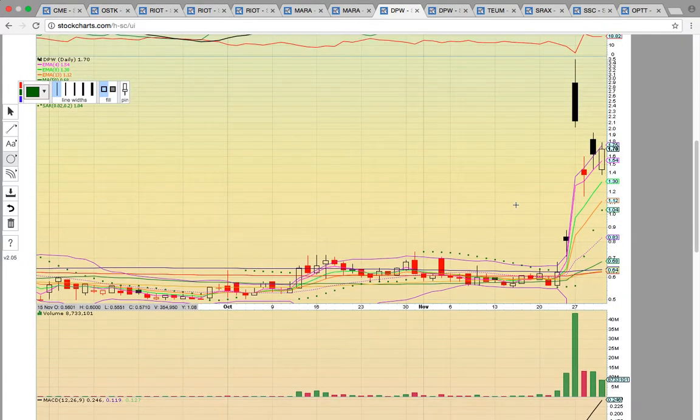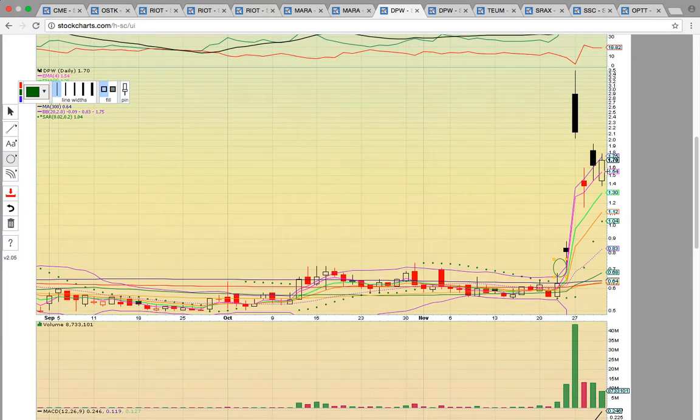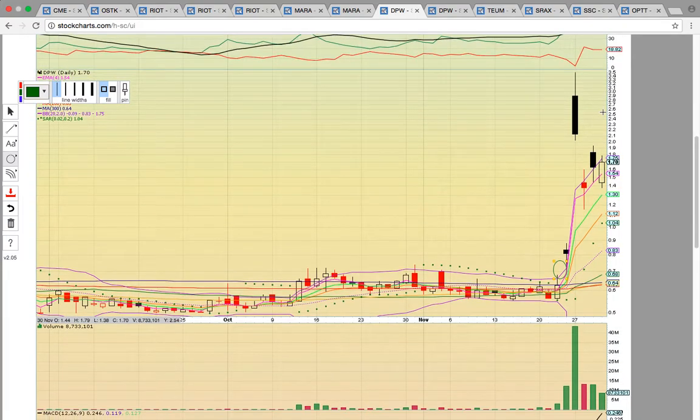Okay, let's look at DPW. DPW had a pretty wild chart here with the big gaps. You notice how you had the gap up open and then the monster gap, and then now there was a gap down, and then it's bouncing. This is a difficult chart to chart because there's so much air on the chart. There's a lot of risk involved here. You have to be very careful if you're trading this.